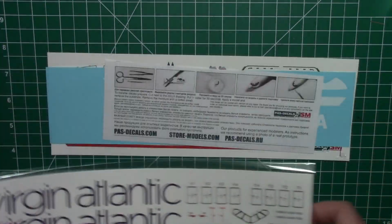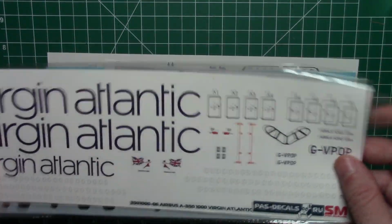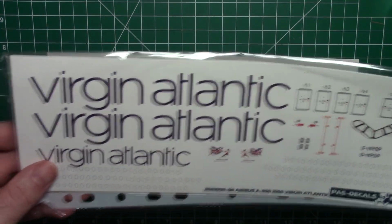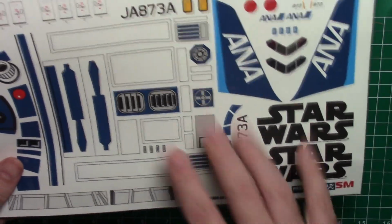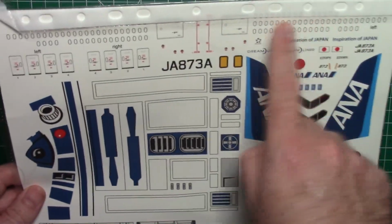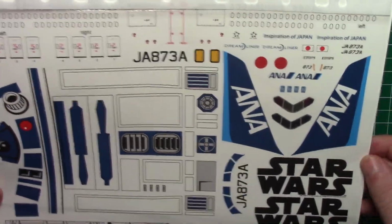How these work is you basically get two sheets. You get ones with the colours, and then the white markings are on a different sheet behind it, which we'll see in a minute on my ones for today. They look beautiful too. And then I think we'll do this one next. They look so awesome, the ANA R2-D2 Star Wars livery. Again, you don't get the windows, you just get the window outlines, the frames. But look how amazing that looks.